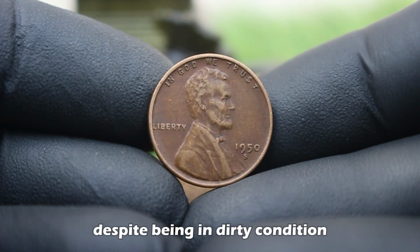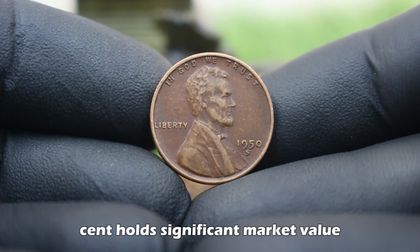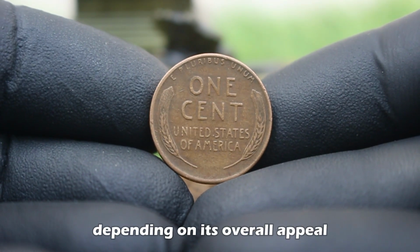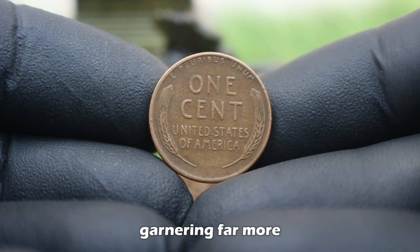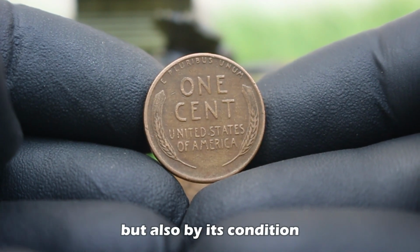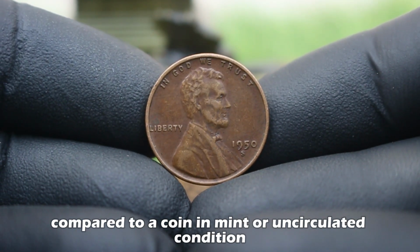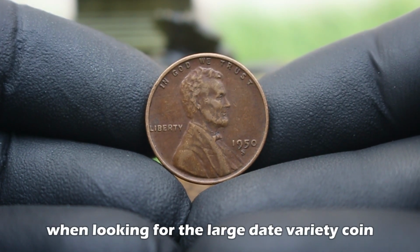Despite being in dirty condition, the 1950s large-date Lincoln wheat cent holds significant market value. In today's auction market, the coin can still fetch prices in the range of $53,000 depending on its overall appeal, with higher-end examples or those that have been cleaned or restored garnering far more. The value is not just driven by the coin's age and history, but also by its condition. A dirty coin, despite its diminished appeal compared to a coin in mint or uncirculated condition, still holds collector interest because of its scarcity, particularly when looking for the large date variety.